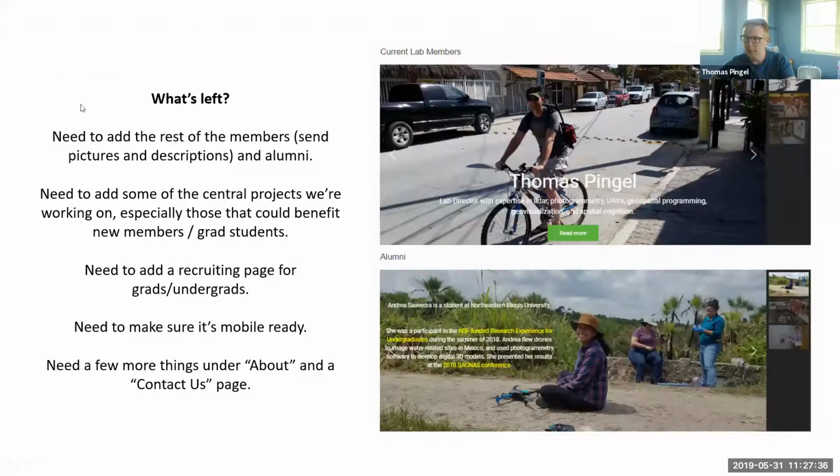I've got a lot left to do on that front. A big part of this is really just about advertising, recruitment, getting the word out about the stuff we do. But eventually we'll want to have some things, as most labs will, like publications or products or things that they've done, so we'll have something like that up there. It needs to be mobile ready and things like that. If you guys have comments about stuff you'd like to see, it's probably another week out from being done, and even then, I'm very open to suggestions.